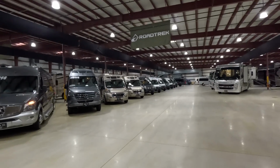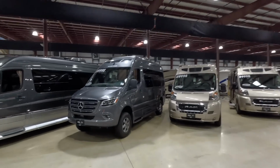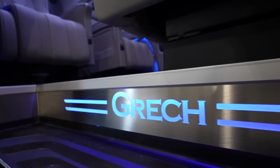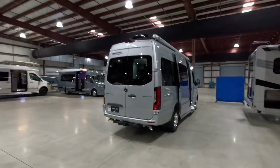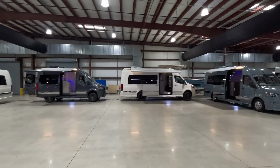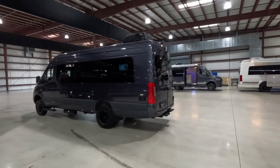Let's take a little cruise here, and they've got a very impressive inventory here at La Mesa RV. We're in Port St. Lucie, Florida. And a lot of you know we're big fans of the Gretsch RV. It's probably the highest quality RV on the market, but I want to check out some of the lower price point stuff just to compare it to the Gretsch. And we've got the Class B van jackpot here. These are all 2024 Sprinter Class B vans. We've got several Gretsches to take a look at. Then we also have a Pleasureway and a Thor Tranquility.